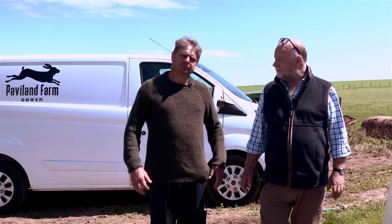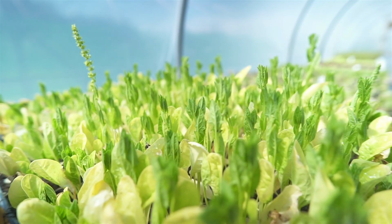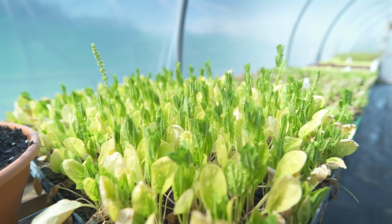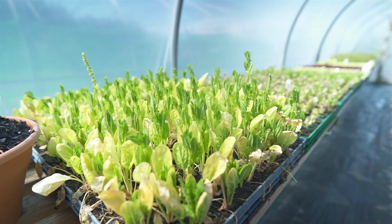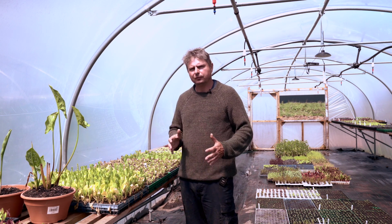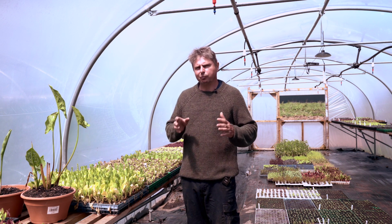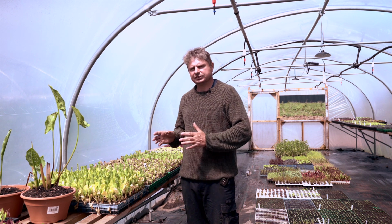What we do here is we try and be a complete setup. So we're growing our own seed, so we start all of our products from seed. So we have it throughout the entire journey, from seed all the way through to harvest and then delivery as well. One of the benefits of doing our own propagation is we can control the quality of it, but also we can control when we start and when it's ready.